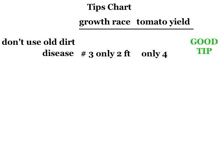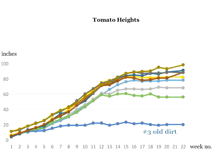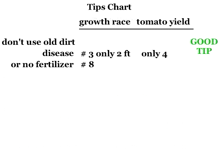The old dirt plants also didn't have any fertilizer. The other old dirt plant was number 8. While tomato 8 didn't seem to get sick, with no new fertilizer, it never grew over 5 feet, only 2/3 as high as the other plants. And it didn't even produce 20 tomatoes, less than half the other healthy plants.